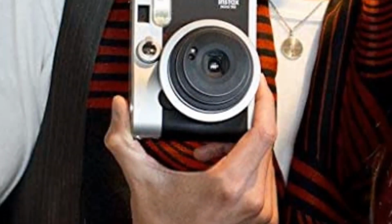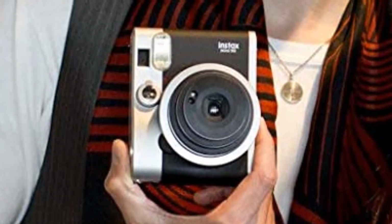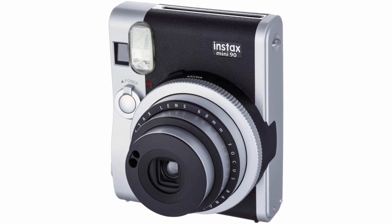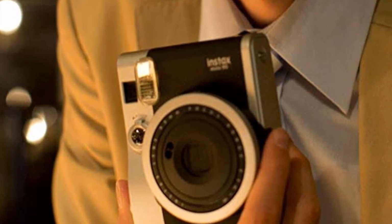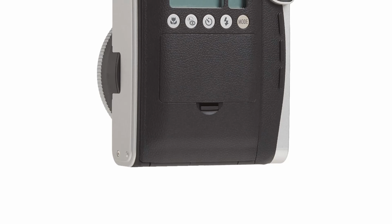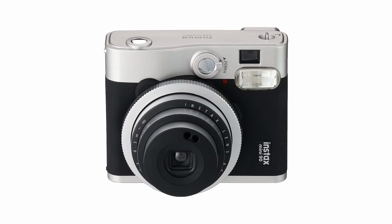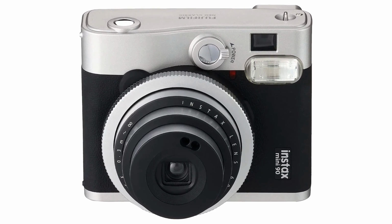It has a high-performance flash that automatically adjusts to light levels for accurate exposures. It has a built-in macro mode for close-up shots from 35 to 50 centimeters away, a landscape mode for capturing wide vistas, and an adjustable brightness setting for creating special effects. It also has a double exposure mode for creating artistic effects and a bulb mode for long exposures. The camera runs on 2 AA batteries and has a built-in auto power-off feature that conserves energy. The Instax Mini 90 Neo Classic is a great way to capture spontaneous moments and share them with friends and family.